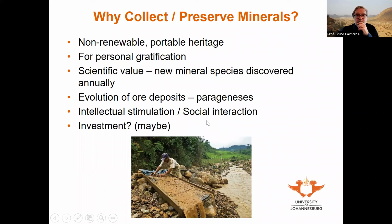The evolution of ore deposits: if we can preserve these minerals, be they aesthetic or not, we can learn something about how they formed in the sequence. And then collecting minerals for some people is an investment. But like any investment, there are some risks involved.